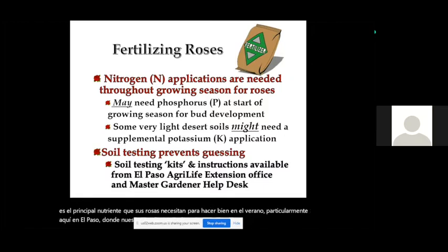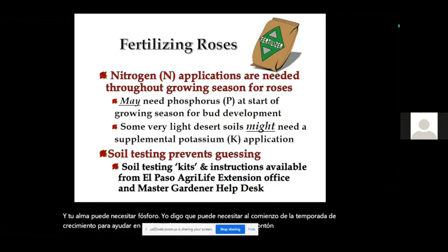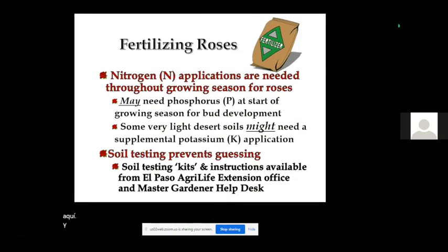And your soil may need phosphorus, I say may need, at the start of the growing season to assist in bud development so that you've got lots of flowers during the year. And some very light desert soils, now, what's a light desert soil? That would be a light sandy soil, probably might need a supplemental potassium application.